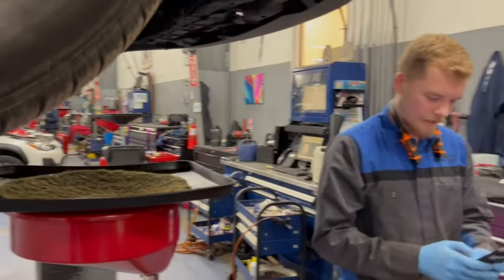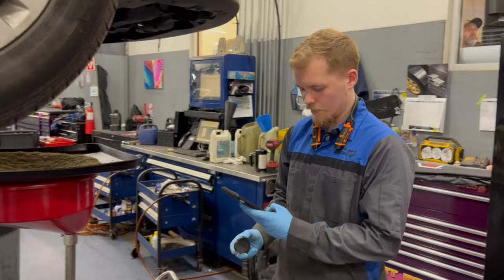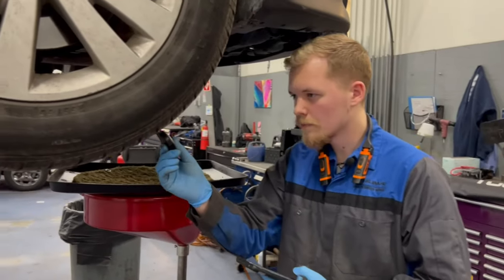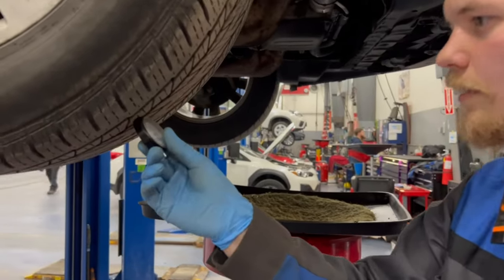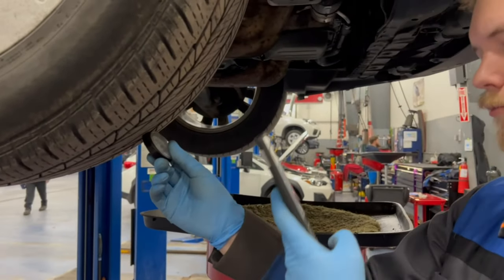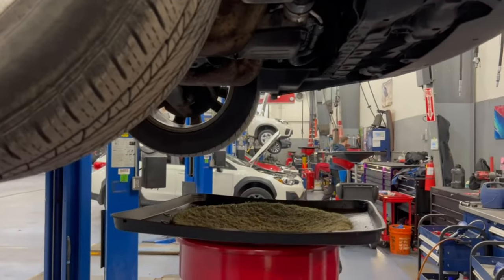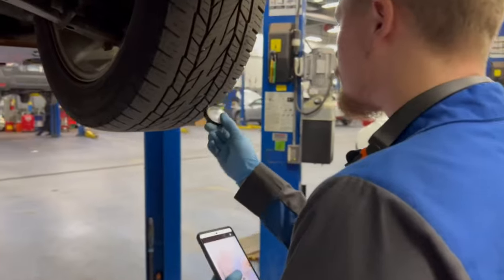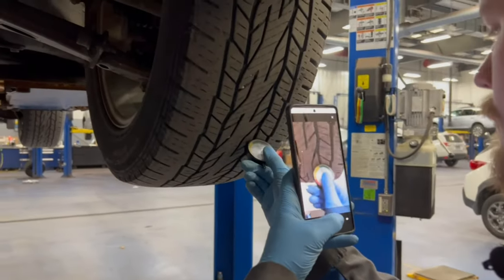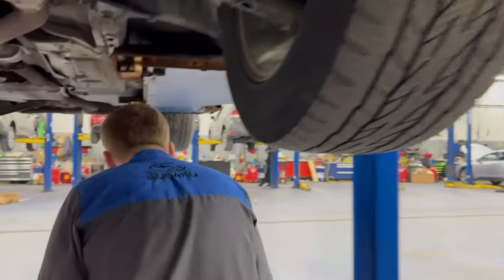Now I'm going to log back onto our program. I'm going to take pictures of each tire. Normally measure the inside and the outside, make sure one's not wearing more than the other. I'll move to the rear tires here.